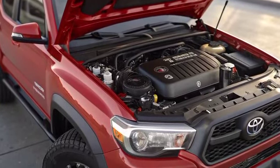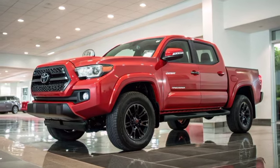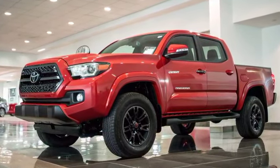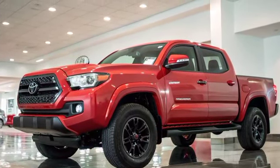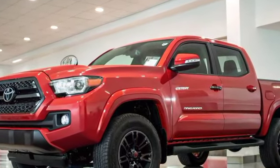Transmission, 8-speed automatic or 6-speed manual, select trims. Drivetrain, rear-wheel drive, RWD, or 4-wheel drive, 4WD. Towing capacity, up to 6,500 pounds.